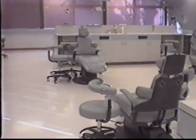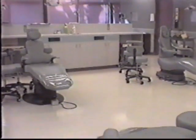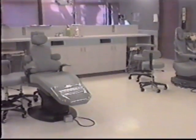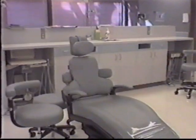Well, we had old equipment from our other facility, and we had 11 chairs there. We now have 28 chairs, so we had to supplement it quite a bit. And we ended up purchasing about $450,000 worth of new equipment to give us the state-of-the-art to meet the new asepsis techniques that are having to be practiced now with the hepatitis and the AIDS situation.